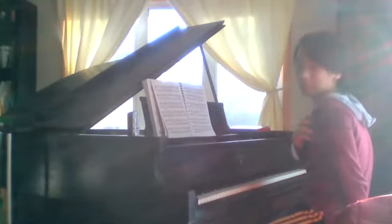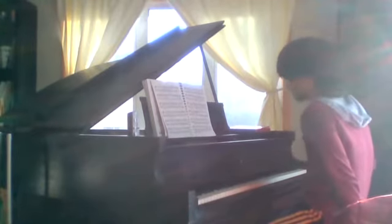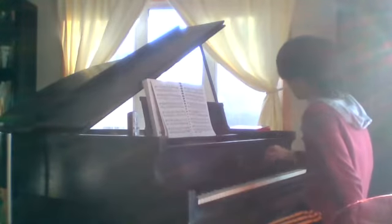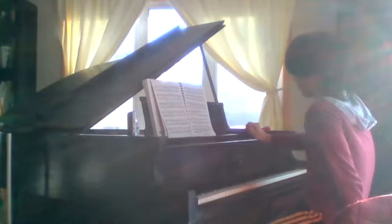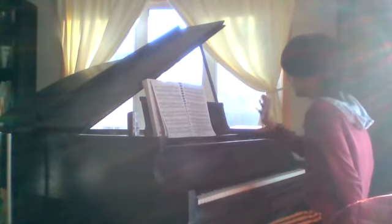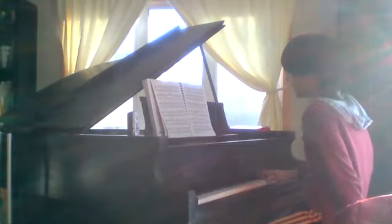We still have a lot of pieces to go later. So we have this. Now it changes. It goes to major. It goes to the relative key of A flat major. The piece is in F minor, and then the relative key is A flat.